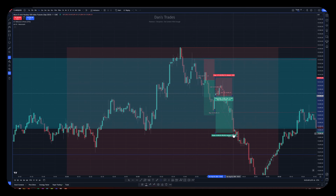And then London session, there's the exit. As I mentioned, I targeted this body. First trade in London, I thought that was a pretty good result. Ended up being right here. Rolled the stop, so about 8 points.